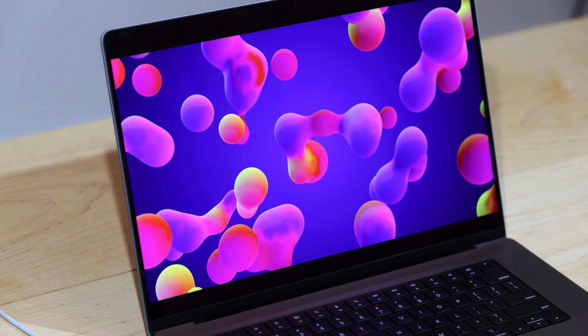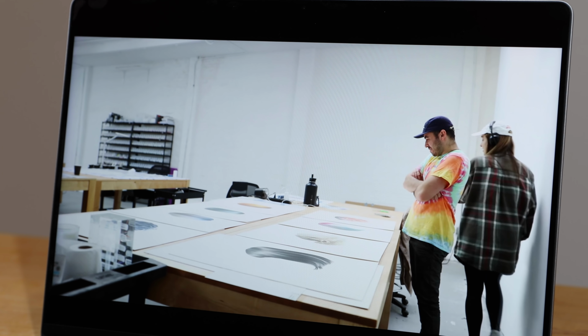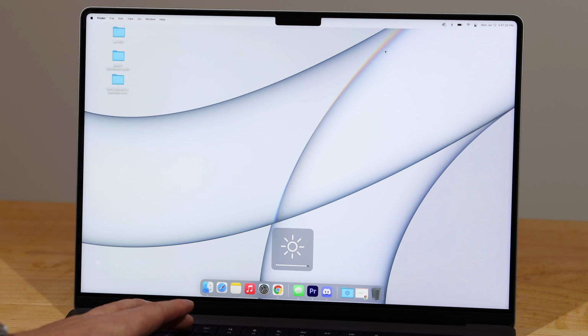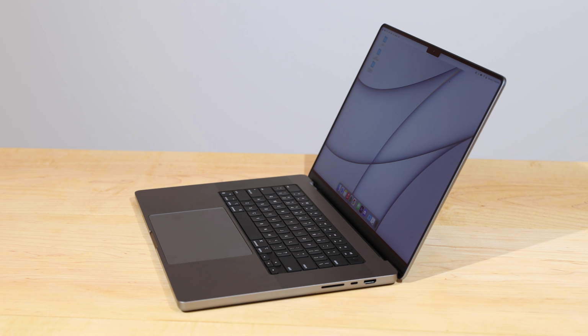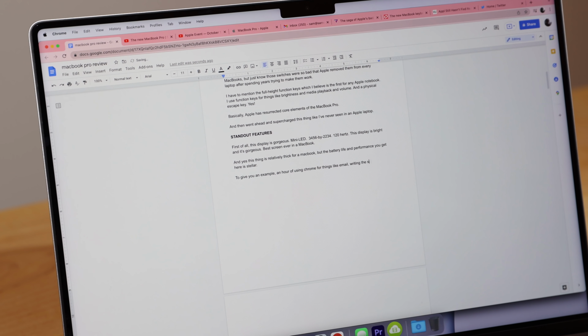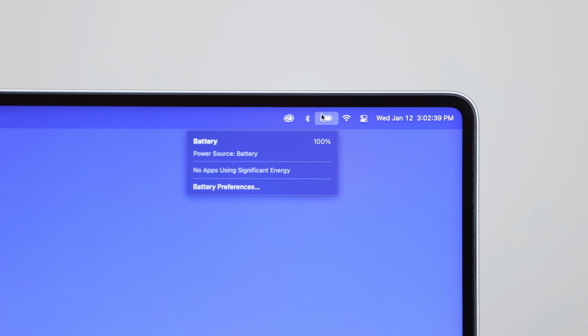First of all, the display is gorgeous. Mini LED, 3456 by 2234, 120 hertz. This thing is bright, it's sharp, and it's beautiful. Best screen ever in a MacBook, for sure. And yes, this thing is relatively thick and heavy for a MacBook, but the battery life and performance you get here is stellar. To give you an example, an hour of using Google Chrome, things like doing email, writing the script for this video, probably had like half a dozen tabs open. This thing didn't drain battery at all, as in it stayed at 100% for a full hour.